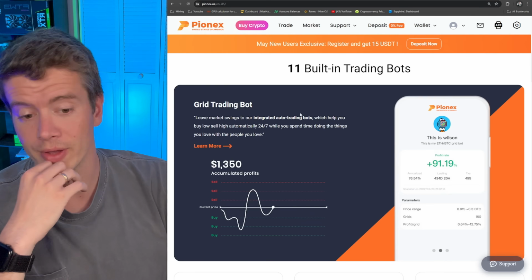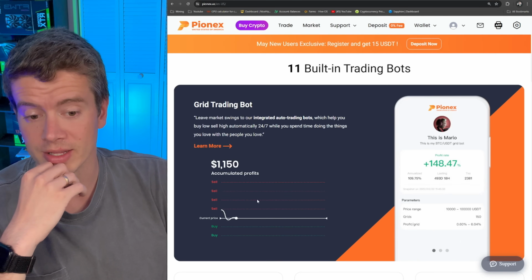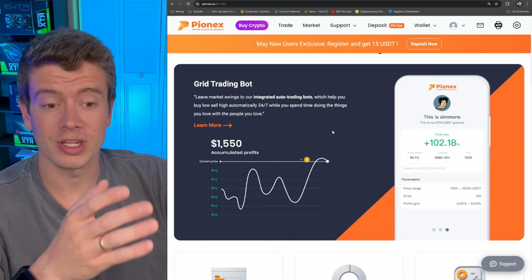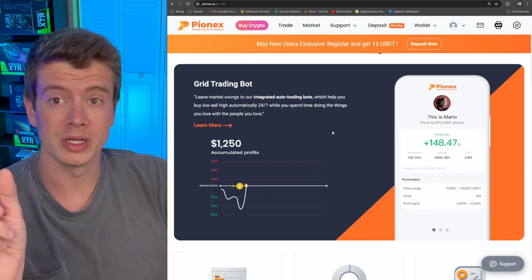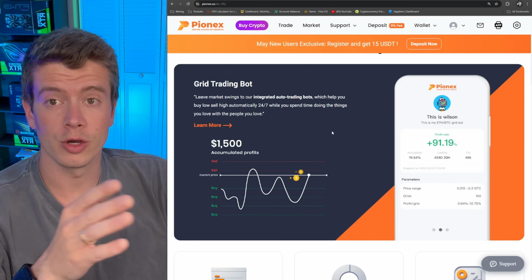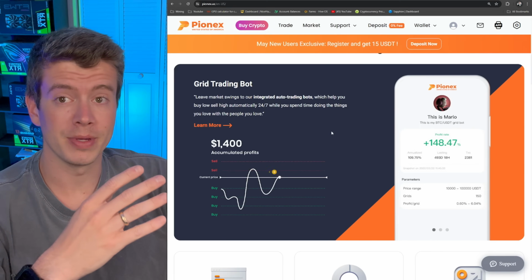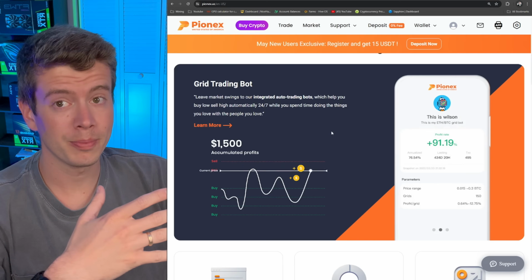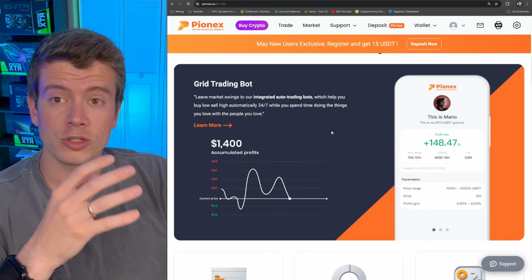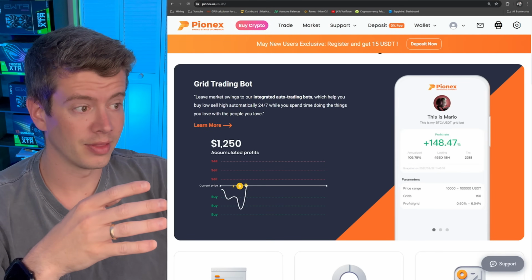So it's got a nice little animation on the screen here, showing that we're buying when the prices are low and we're selling as the prices get high. So today I'm going to put $1,000 into this bot. It's going to buy a little bit of Ethereum and a little bit of Bitcoin, and it's just going to swap between those for the next month. And I'm curious to see, will the results at the end of the month be better than just holding Bitcoin, or will the bot perform better? Let's see what happens.